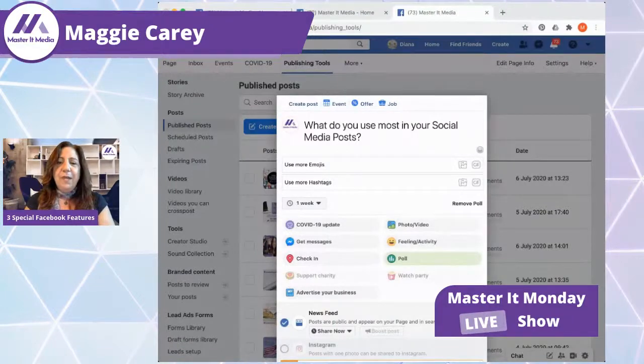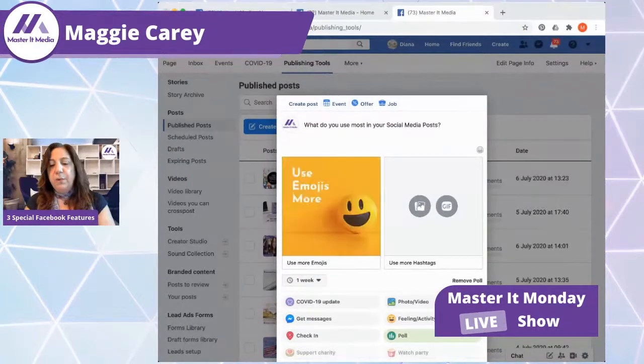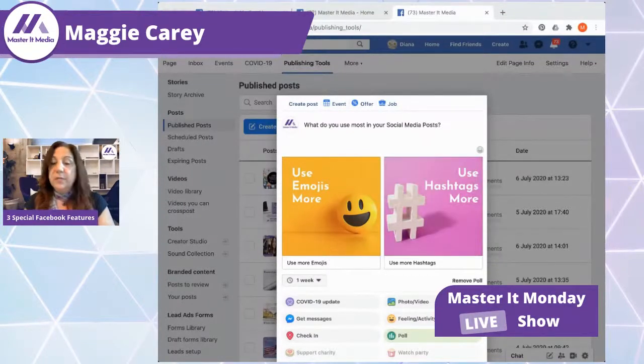So here I've created some cute little graphics. I can actually use graphics in here to make the post more engaging. Remember, more people are going to engage with you if you are using photos and if you are using video. One of the reasons I go live is because live video is more engaging for people than just straight uploaded video, and graphics are more engaging than just text.